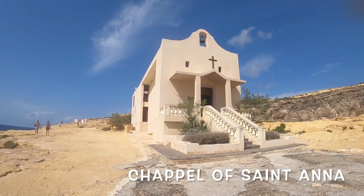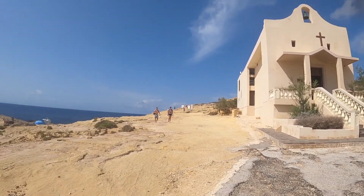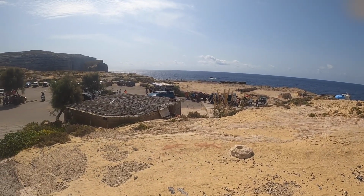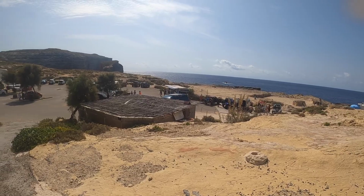This is a small church. It's situated in DWEJRA, and here you can see all the cars full of diving equipment and divers.